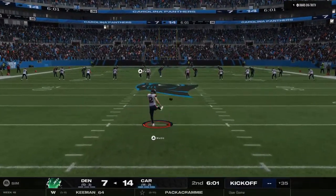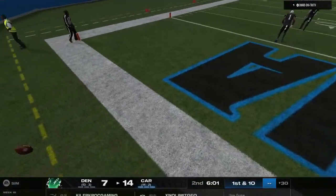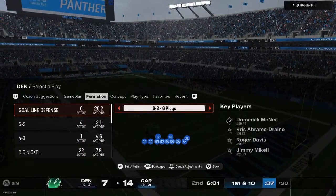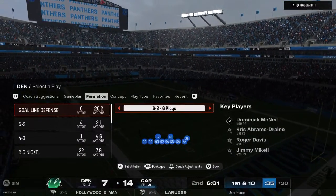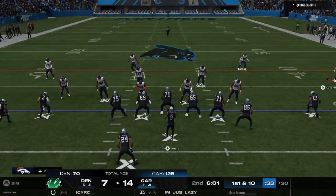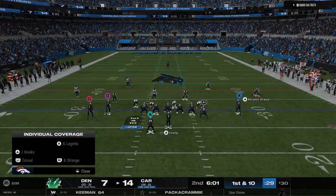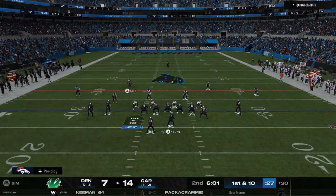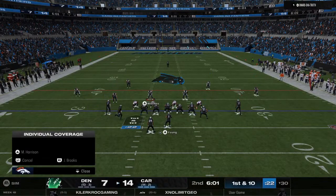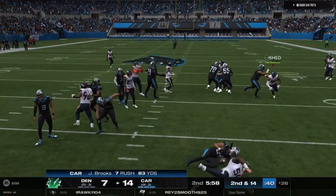And just like that, we're back to a one-possession ball game as the kickoff is away. And he got all of that one out of the back of the end zone for a touchback. First and 10 now from the 30. Here we go, here we go. 19 Tiger, 19 Tiger. Now a shotgun handoff to Brooks.